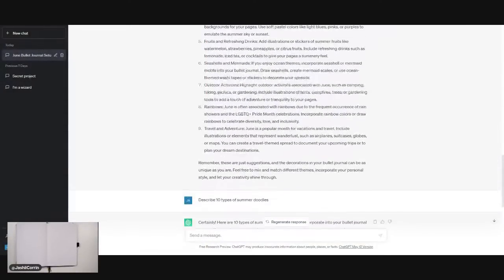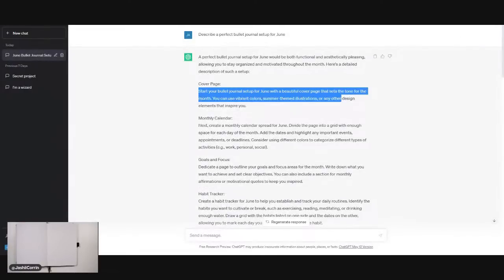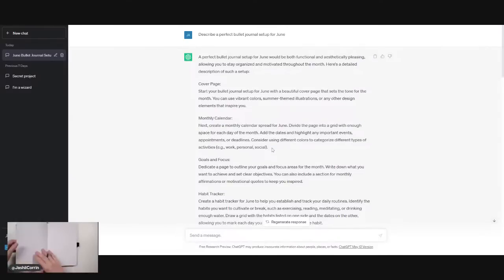So scroll back up. It told us that we needed to have the cover page, a beautiful June cover page that sets the tone for the month, with vibrant colors, summer themed illustrations, and other design elements. We need a monthly calendar. So for a monthly calendar, we are going to flip on over to the next page. And what does it say? A grid with enough space for each day of the month. Yup. And then add dates, highlight important events, yada, yada, yada.